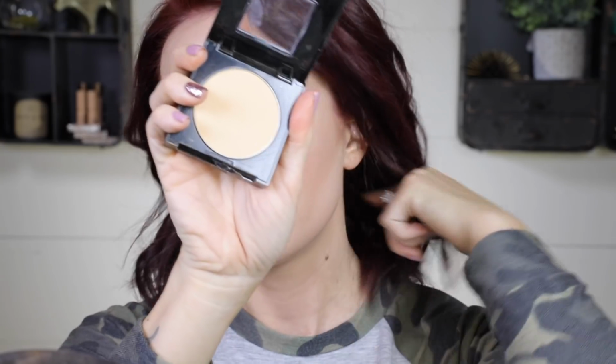I always like to give a nice little blot before I set it so you're not setting little creases. I love setting along my nose, kind of in the triangle that you apply your concealer. This is a Real Techniques setting brush, and I use it just like that. Matte and poreless, so I'm gonna give that one a go. This one is in the shade Natural Beige.